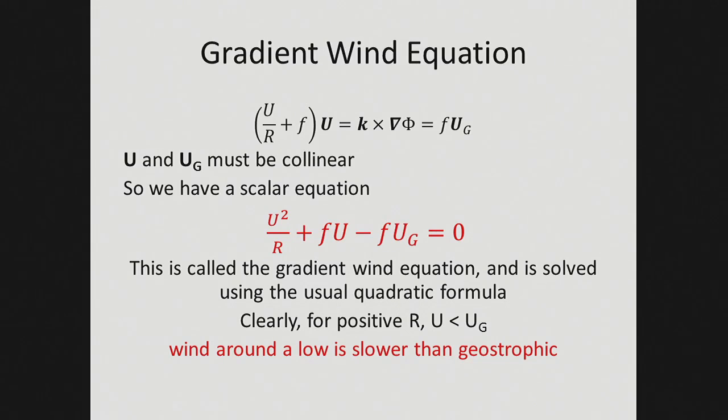If you look at the handout that I gave for today's lecture and turn it round, you will see that there is an example sheet there. And there are a number of examples there where you basically find the gradient wind. You solve this equation.